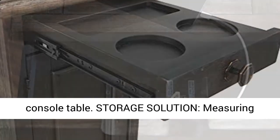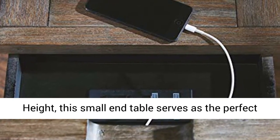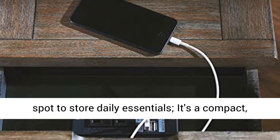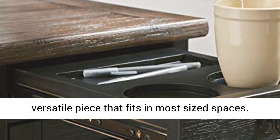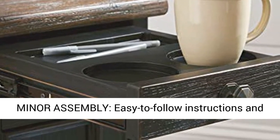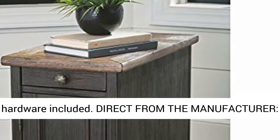Storage solution. Measuring 14 inches wide by 24.25 inches deep by 23 inches height, this small end table serves as the perfect spot to store daily essentials. It's a compact, versatile piece that fits in most sized spaces. Minor assembly. Easy to follow instructions and hardware included.